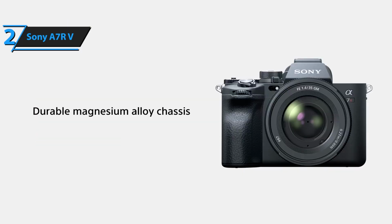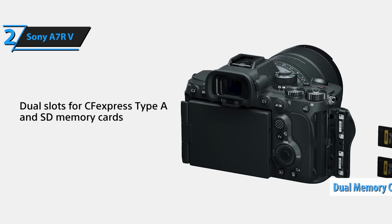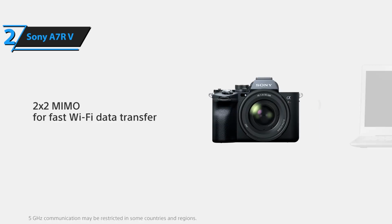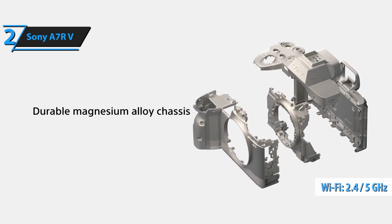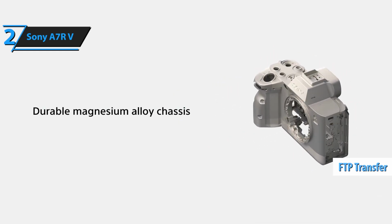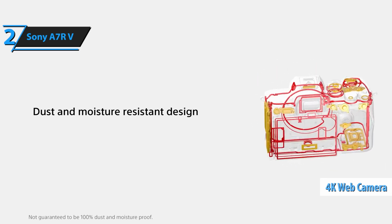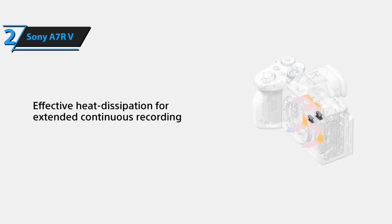The A7R V comes with dual memory card slots compatible with either SD UHS-I, II, or faster CFexpress Type A cards. It also has numerous connectivity upgrades: remote tethered recording via wireless LAN or USB, 2.4 GHz and 5 GHz Wi-Fi, FTP transfer, and the ability to function as a 4K 15p webcam. Night photography is a breeze with a maximum shutter speed of 30 seconds and bulb mode for creative night shots.